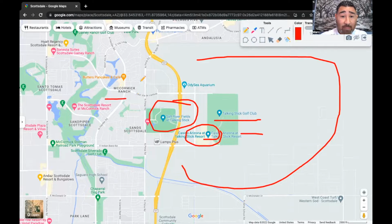This is all that McCormick Ranch area. This is a great area of Scottsdale. And again, look, Scottsdale Road is right here. Scottsdale Road is going to run right through Scottsdale, all the way from the south to the north. And there's going to be a lot of amazing places along the way.